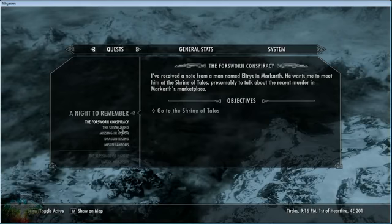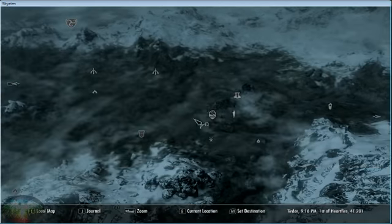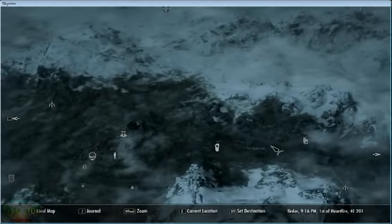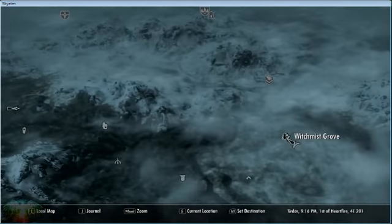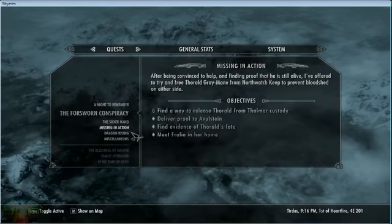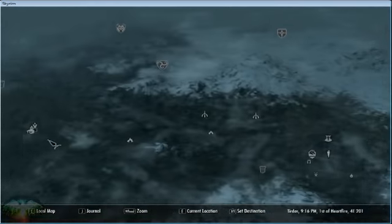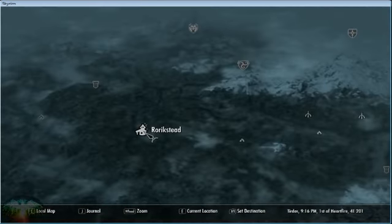Let's check out the missions. Where is this Moralfi about Eric mission? My current location. Witch Mist Grove. A night to remember. Yeah, I mean, if I'm doing all that stuff, makes sense. Alright, hold on one second.